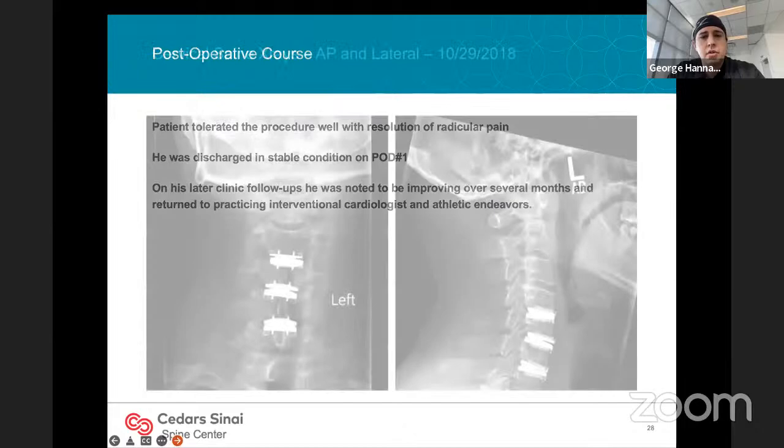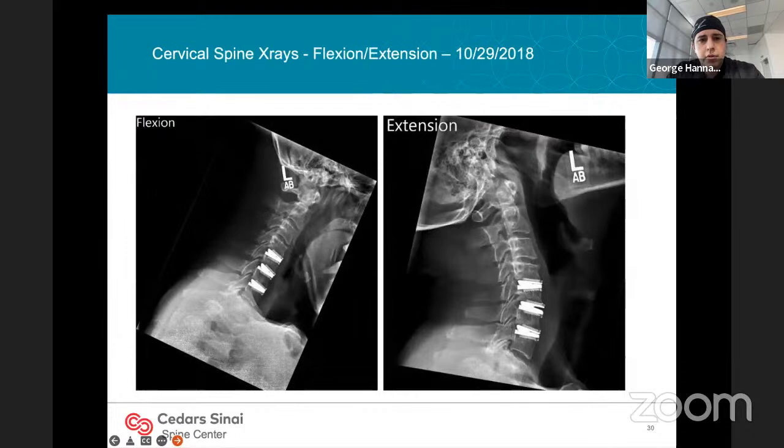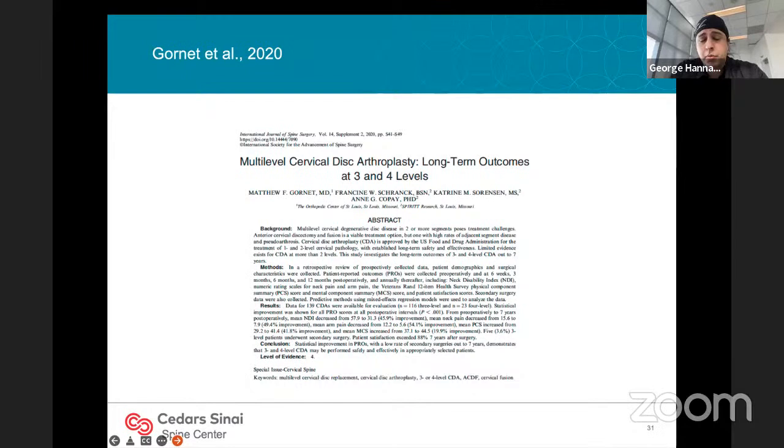These are the post-op x-rays in clinic, flexion extension views. And here's just a paper talking about some of the long-term outcomes done on patients who underwent 3 or 4 level disc arthroplasties. As you know, not all discs are approved for two contiguous levels, but Medtronic Prestige LP is one of them, and so is Mobi-C. And they're not approved for 3 or more levels. That's an off-label usage, but we've had quite a bit of experience with good outcomes without any potential patient harm in these patients.